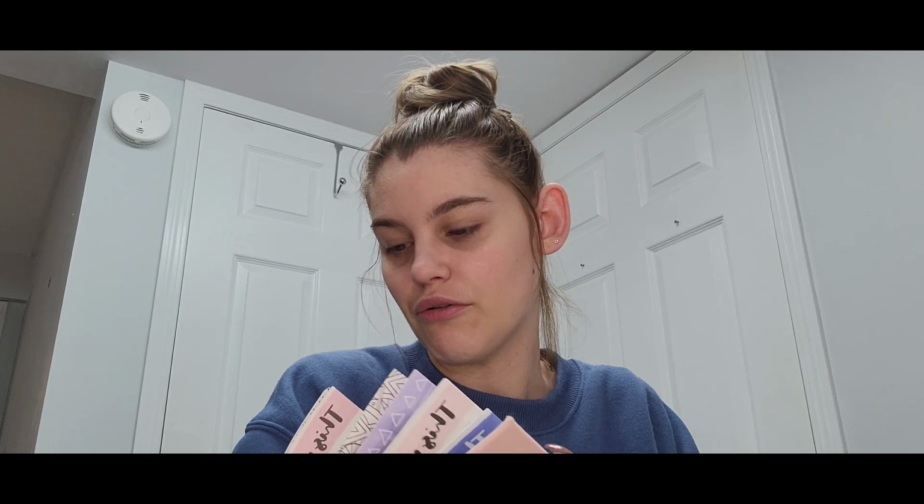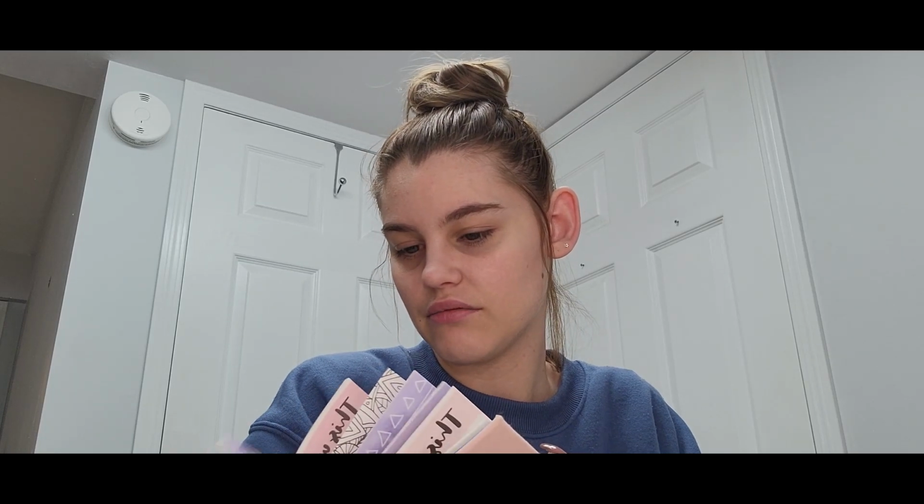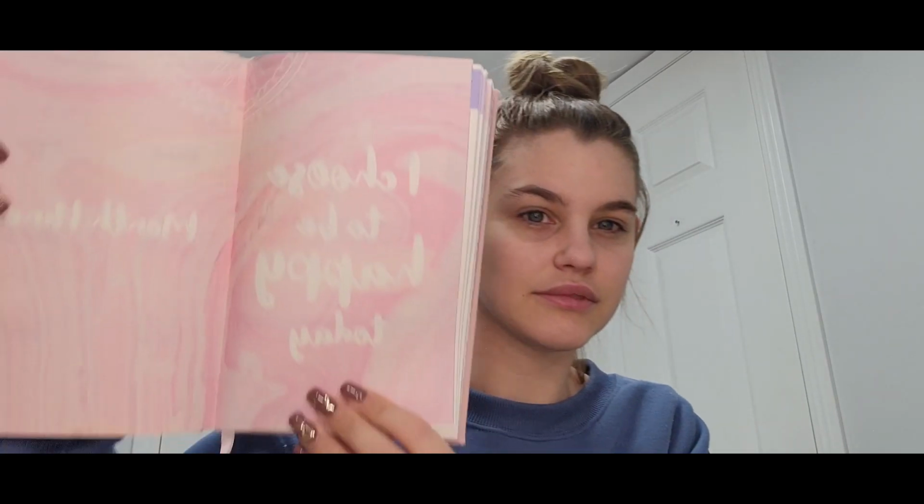And then upon that there's like reflections and other coloring in pages and just little things like that.